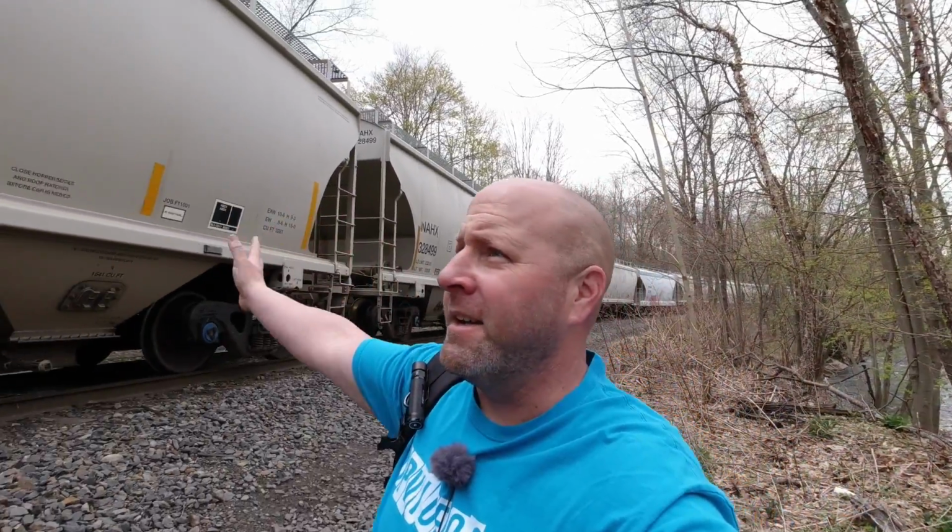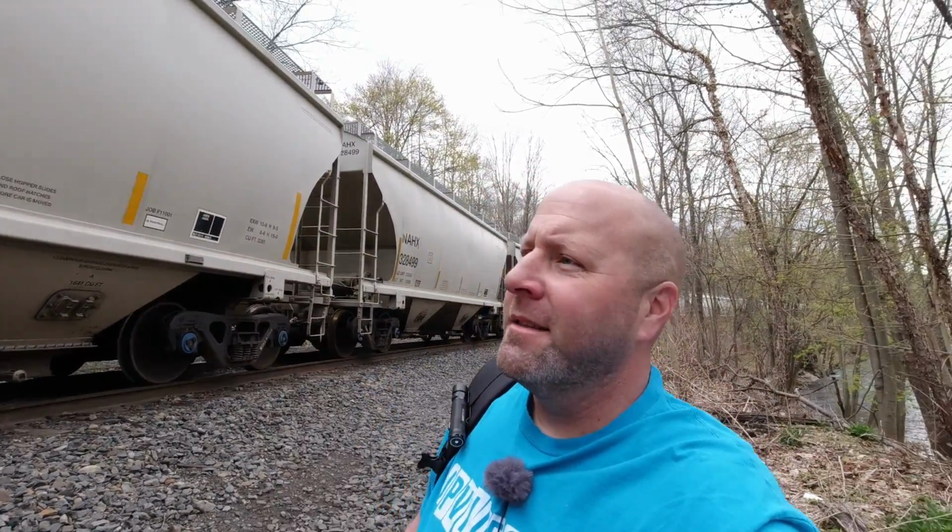Hey guys, welcome back to a brand new adventure. Today I'm coming to you alongside the Lackawanna River and some hopper cars. This is a holding line. It's not an active track. These sit here for weeks or months on end, so no concern of me having any danger with these, but we do want to follow them to our destination.